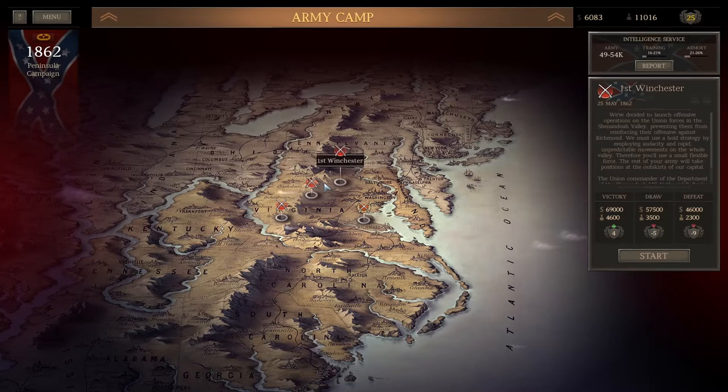And then Jackson and Banks would both sort of race to Winchester, as Banks would retreat from Strasburg, like I said, and would get to Winchester first and take up positions there, and that's where we begin this first Battle of Winchester.